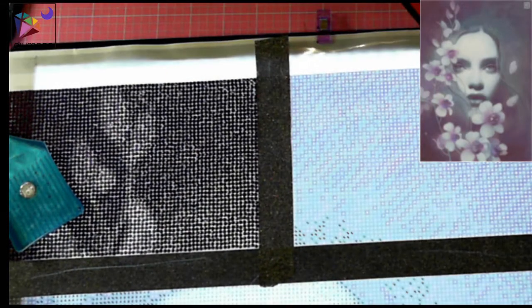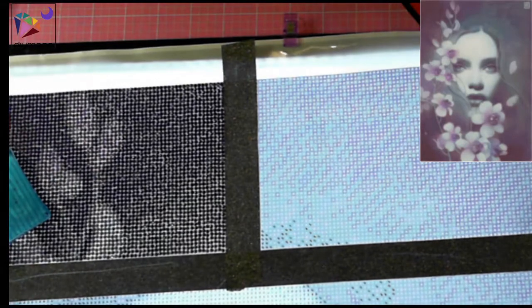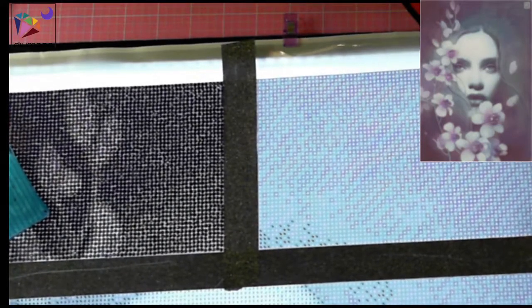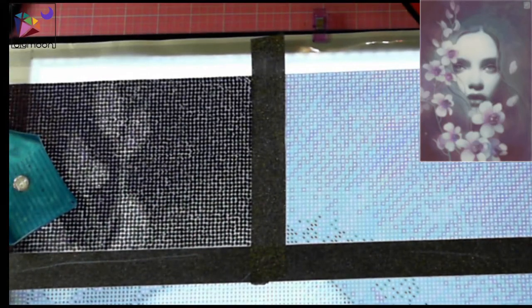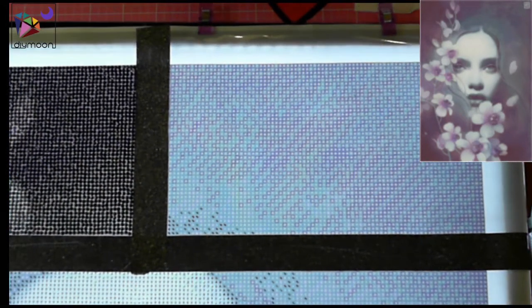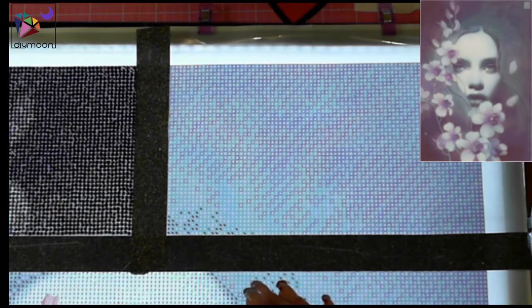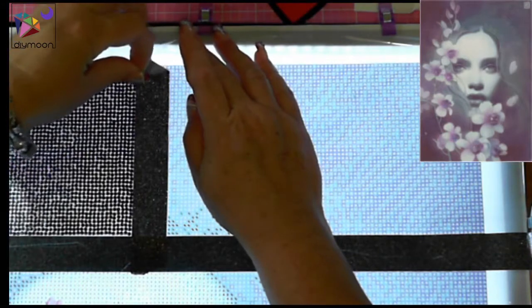Okay. Move this along. Oh my gosh. Nope, I need to... let's see if I can, there we go, that's better. Okay, lift the washi tape.